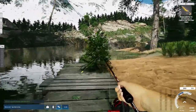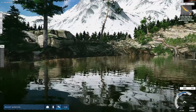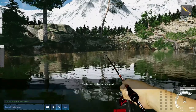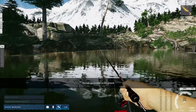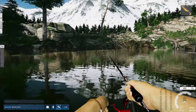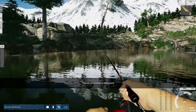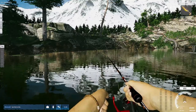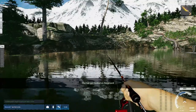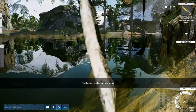Alright, let's try over here. We'll swap out to a spoon. Oh, shoot. Get off of there. Plop. Come on, plop down. You can do it. There we go.